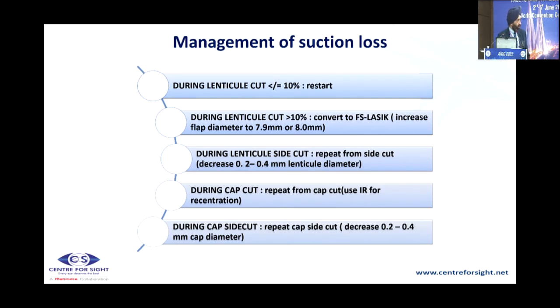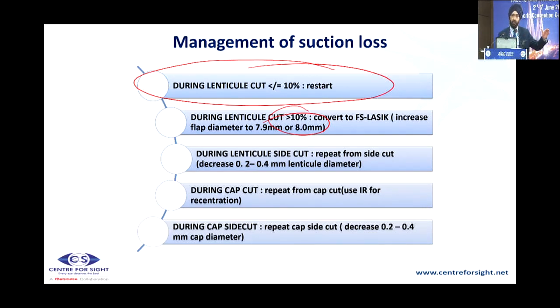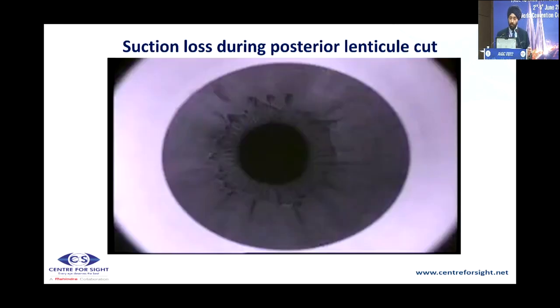I don't know if anybody has covered this or not, but during a lenticule cut right from the start, if you lose suction within 10% of the first cut, it goes back to 0. That means you restart. During lenticule cut, if more than 10% of the lenticule has been cut and you have not completed the posterior cut, then you have to convert it into a flap. And during the lenticule side cut, you can repeat the side cut, and during cap cut, you can repeat from the cut. So I'll just show you all these different situations.